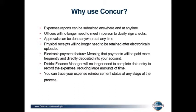First and foremost, why do we use Concur? For one, because your expense reports can be submitted at any time and anywhere. It used to be that you had to meet in person with the finance manager, whether it be at a DEC meeting or at a conference, or submit it by email with all of the appropriate documents attached and signed in order to be able to submit an expense claim. Now, everything is electronic.